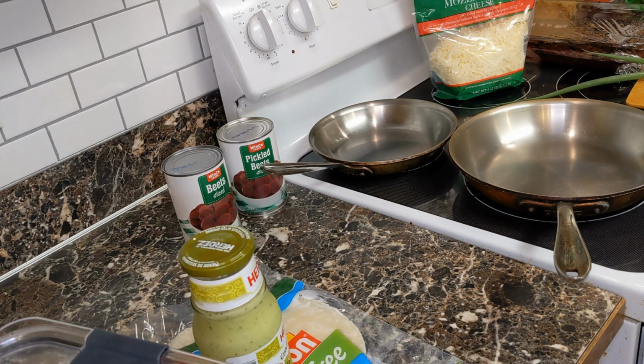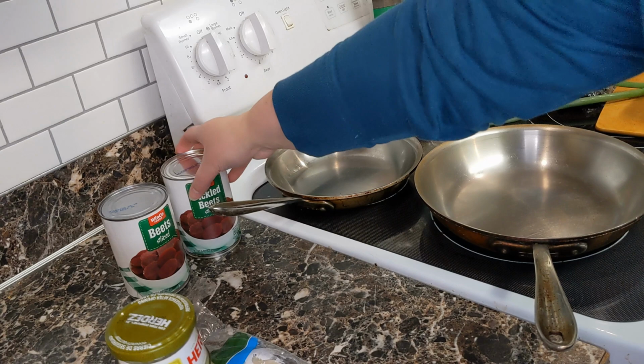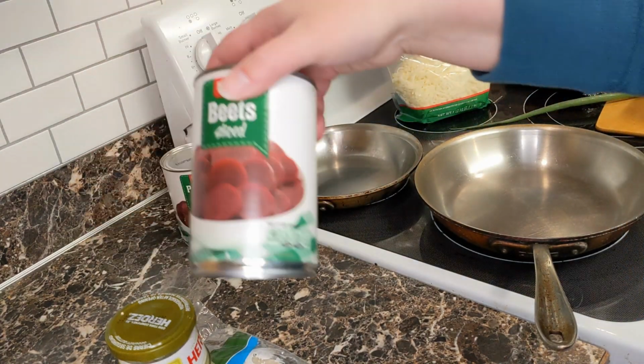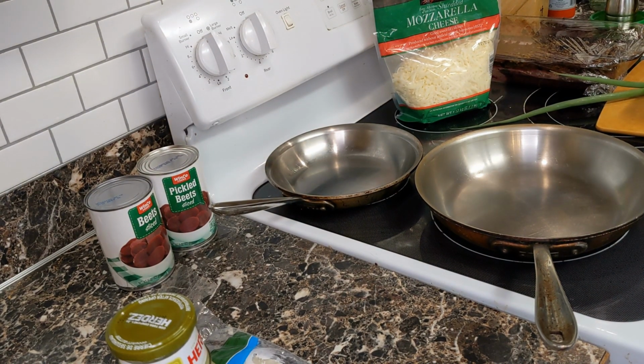So the thing I was gonna make is my burritos. I may open a can of these beets that I bought at Winco. I haven't decided which one. I'm not really sure yet, but I may open one to try. We just don't have a lot of space in the fridge, so I'm trying to clear some space out.